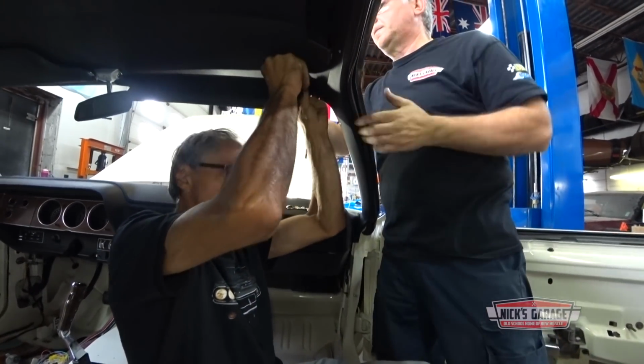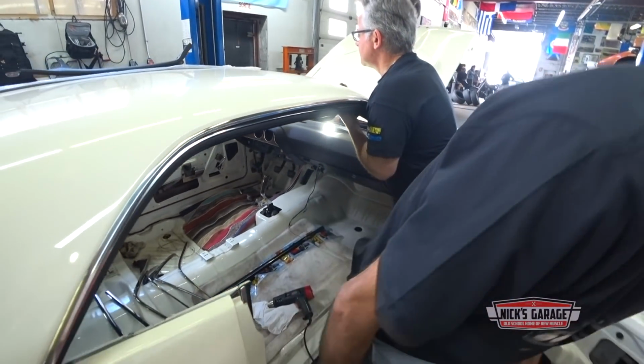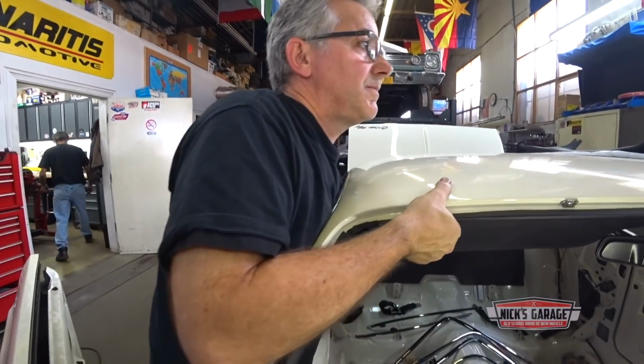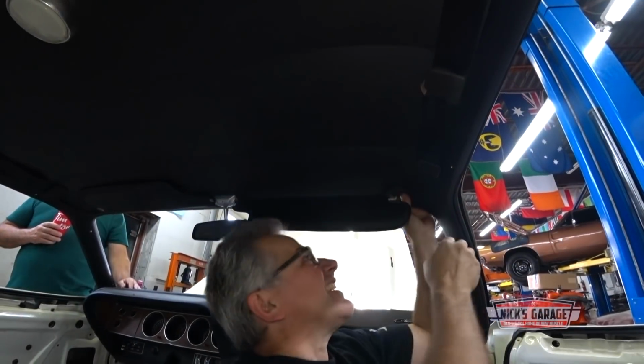As well as the right parts and the know-how to put them together, Nick has some fantastic friends helping him out along the way. Like Manny, who has the patience and perseverance it takes to massage these old parts into place.